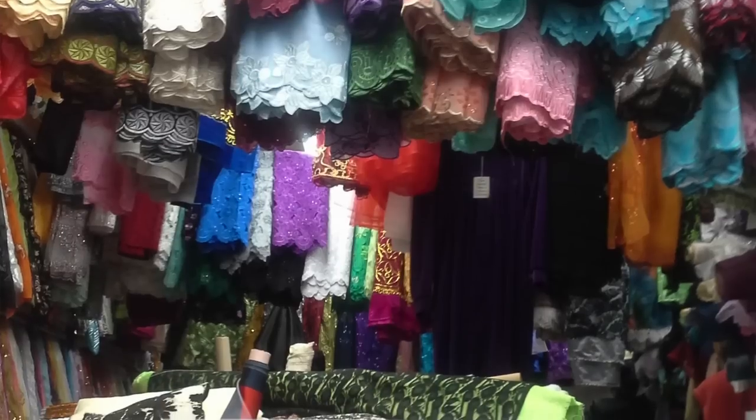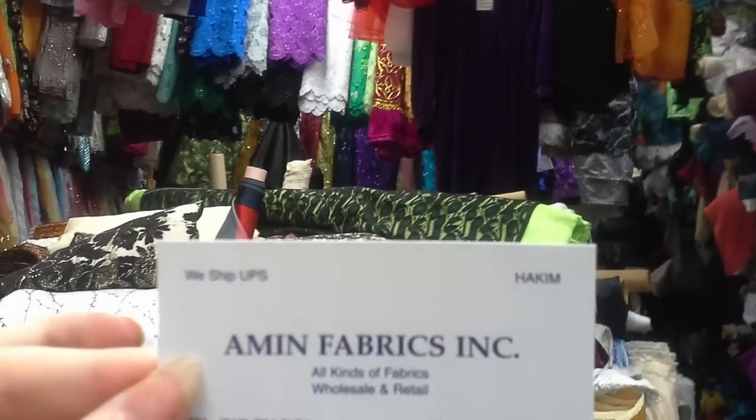This is my all-time favorite store. They just have a huge selection of everything you can imagine, and I always walk out with so much stuff because they have really good deals and really good material, and the staff there is really nice. I like Amin Fabrics as well. It's kind of crowded, but they always have really good prices, and the people there are always willing to try and find what you need.